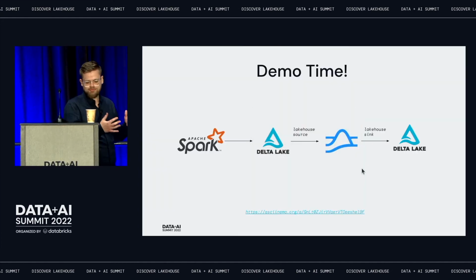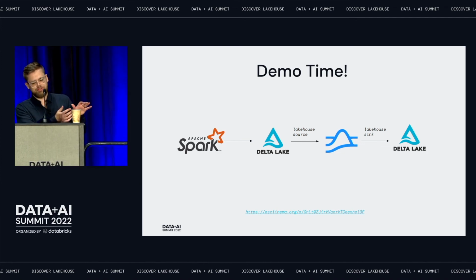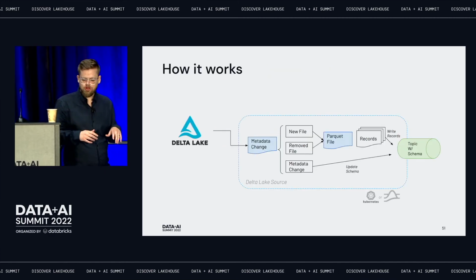So once again, here's the visual. We went from Spark into Delta Lake, then took Delta Lake into the Delta Lake source into Pulsar, and then back out to Delta Lake. Let me talk a little bit about how this works.